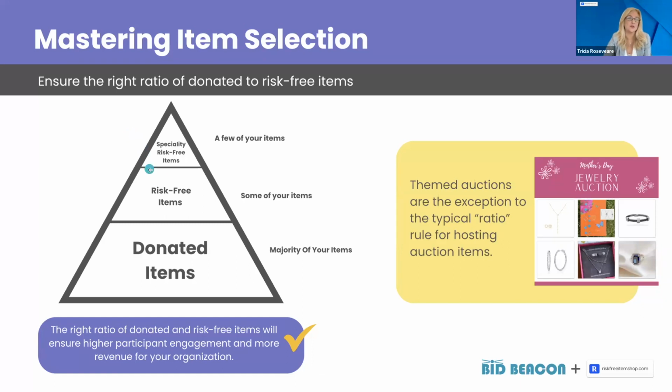This really applies to your galas, to your charity events that you're going to invite your entire database to, right? The only exception to that are what I would say themed auctions. And we're going to hit that at the very end. But say there's a subset of your audience and you're going to have a Mother's Day jewelry auction. Maybe you have access to some donated jewelry and maybe you don't. And if not, you can utilize that. Or maybe it's golf, or maybe it's sports, or whatever it is. So themed auctions are for a smaller segment of your audience. But for your majority, think about utilizing risk-free in this way.